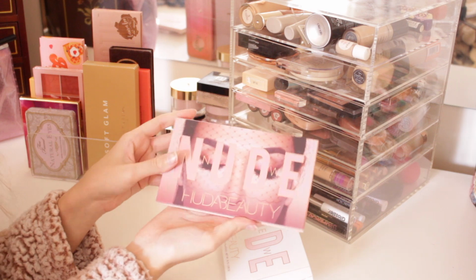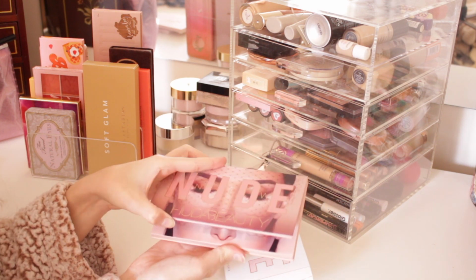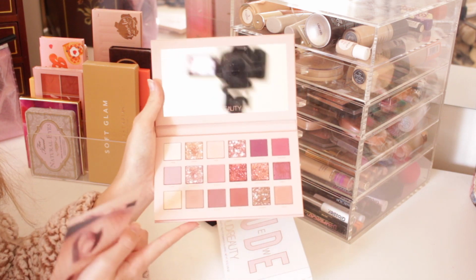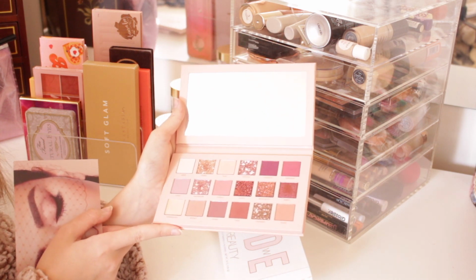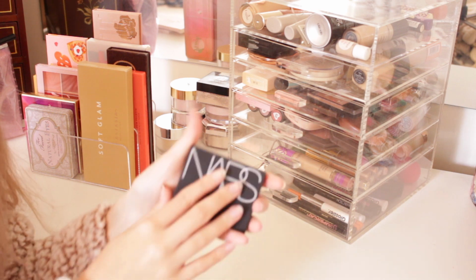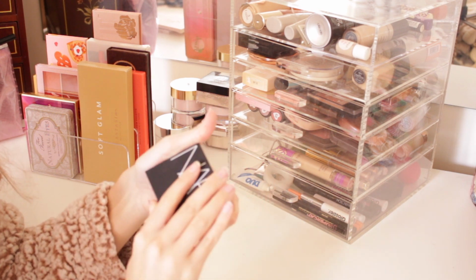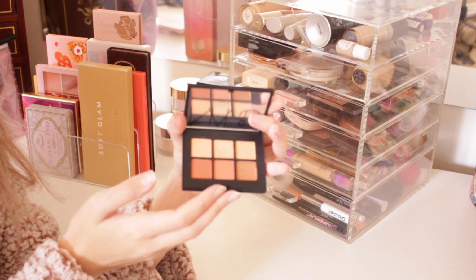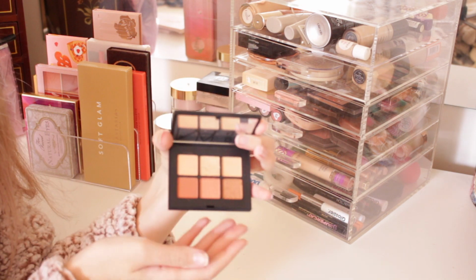I then have the Huda Beauty Nude palette. This is just absolutely beautiful. Sorry if it's a bit bright now. Yes, I just think that's absolutely beautiful. And then last but not least, I've just recently bought this Nars palette. This is the Nectar palette. Some beautiful little warm shades in a little travel palette.